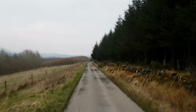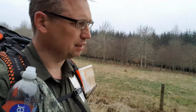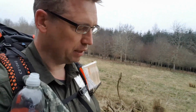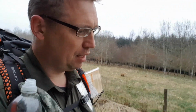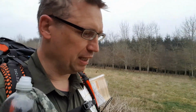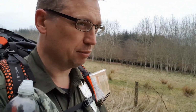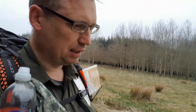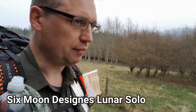And now towards Alyth. So I mentioned the gear I was testing, and I talked about my shoes and socks, and I'm very pleased with them. But there is also some other stuff I took with me. First time I used a Six Moon Designs tent, Sky Tracker or something like that. I'll put the name on the screen.